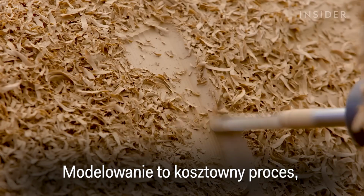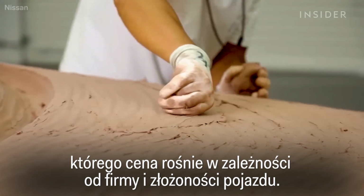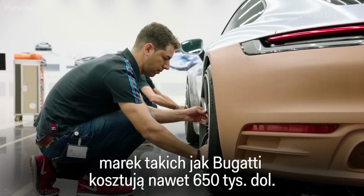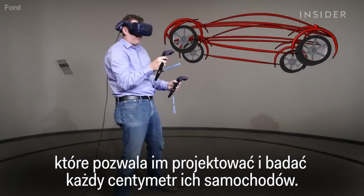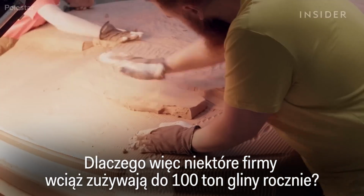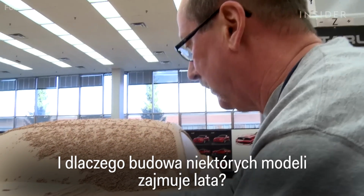Modeling is an expensive process that goes up in price based on the company and the complexity of the vehicle. Exotic hypercar brands like Bugatti have dropped upwards of $650,000. Automakers now have high-tech virtual reality software that lets them design and examine every inch of their cars. So why do some companies still use up to 100 tons of clay each year? And why do some models take years to build?